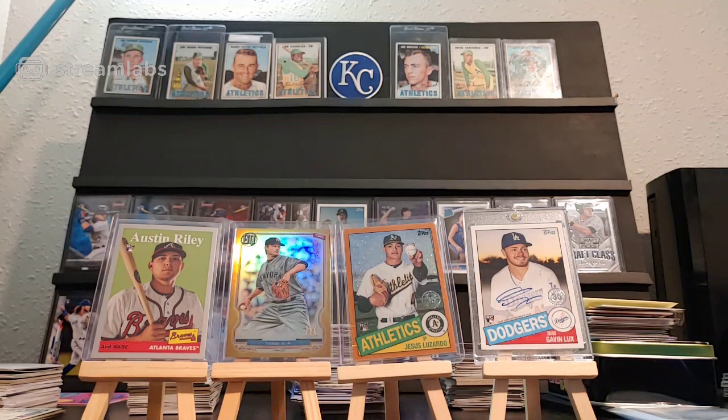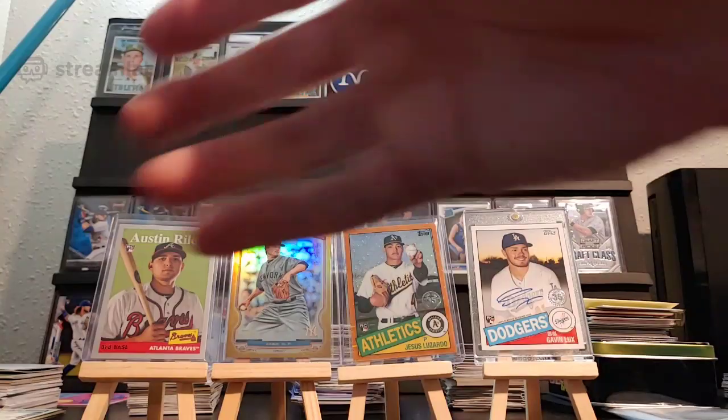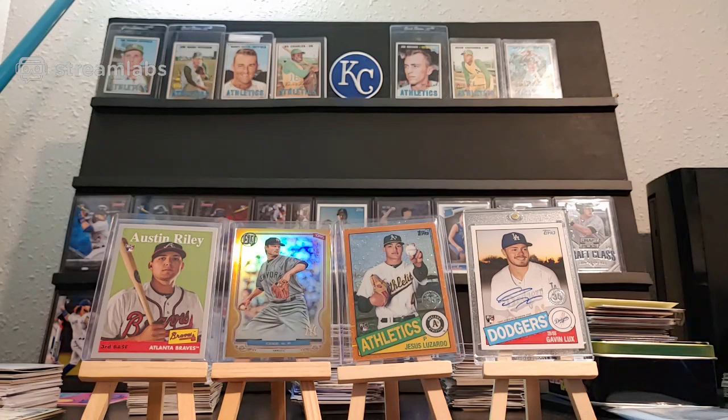Ooh, wow. Any Rangers, autos, or relics? I don't think I have any in my piles up here. I might have some older relics. I know I don't have anything newer. I'd have to check. I have a box of some Rangers cards. Let's see what's in my box.